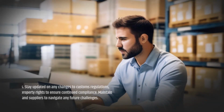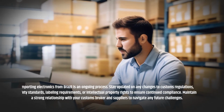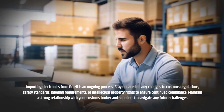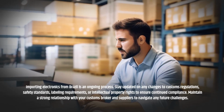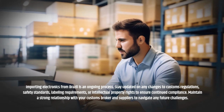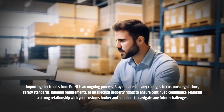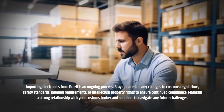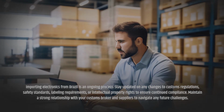Importing electronics from Brazil is an ongoing process. Stay updated on any changes to customs regulations, safety standards, labeling requirements, or intellectual property rights to ensure continued compliance. Maintain a strong relationship with your customs broker and suppliers to navigate any future challenges.